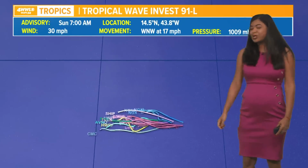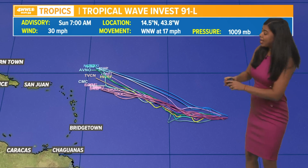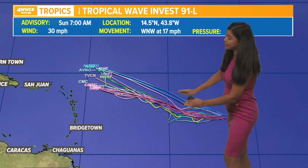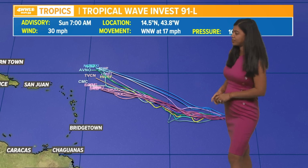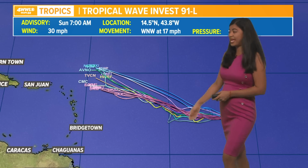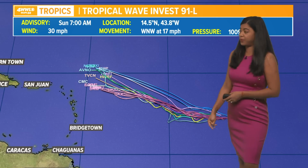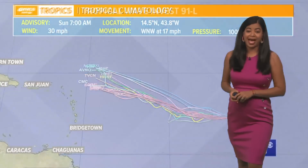So as we look at the spaghetti plots here, pretty good consensus, keeping it in the Atlantic Basin, and it's going to continue this west-northwesterly movement as we go through the next several days, and it may clip the northern Caribbean islands. Of course, we'll watch it, but it's not going to be a threat to the Gulf at all.